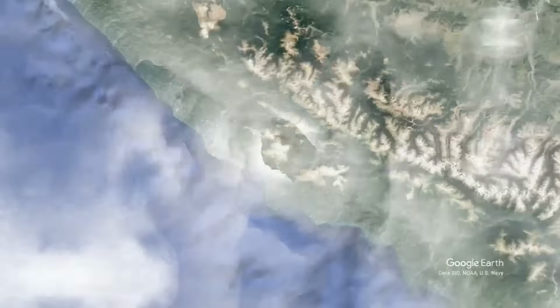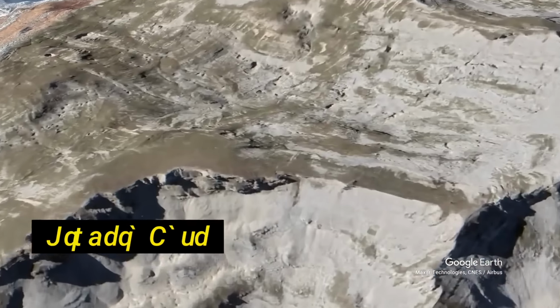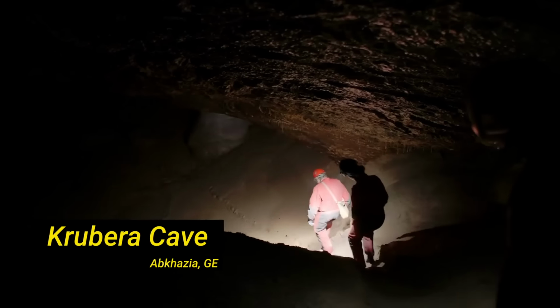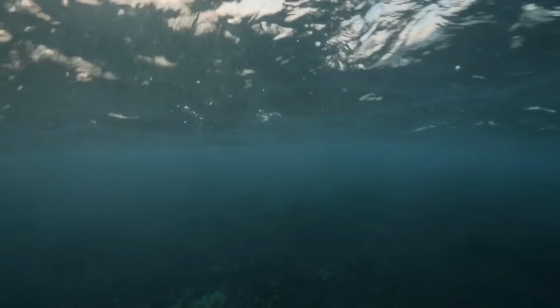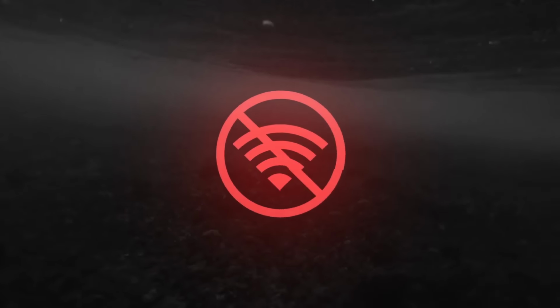Still, there are a few truly isolated spots left. Deep caves like Georgia's Kerbera Cave are internet-free due to their depth. And under the ocean, signals struggle to get through, making internet access poor or non-existent.